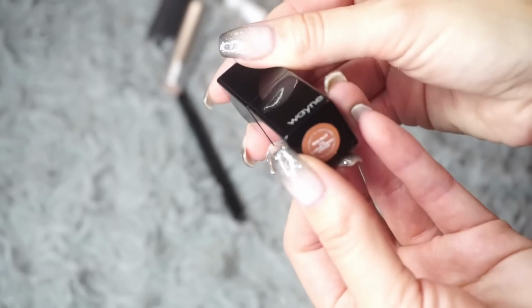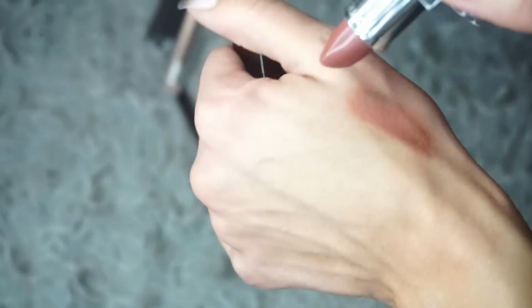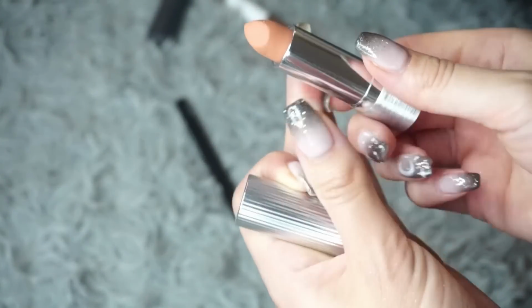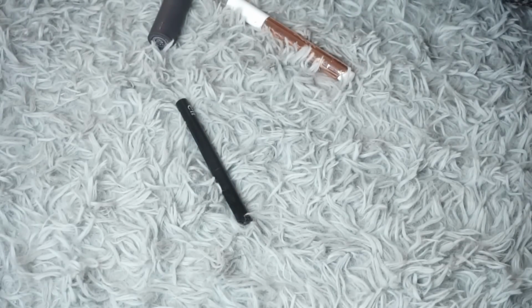I have this from Wayne Goss. I think this came in a Beautylish Lucky Bag, and this is in Walnut. It's a fine lipstick. It just didn't necessarily speak to my soul on any deep level. So I will be decluttering that. I have a lipstick from Hindash in Call Me Peaches. I just didn't feel like their lip products did much for me, so I'm also going to declutter that one.